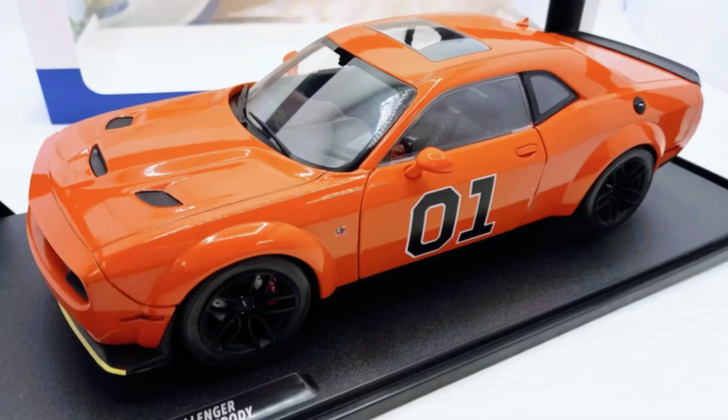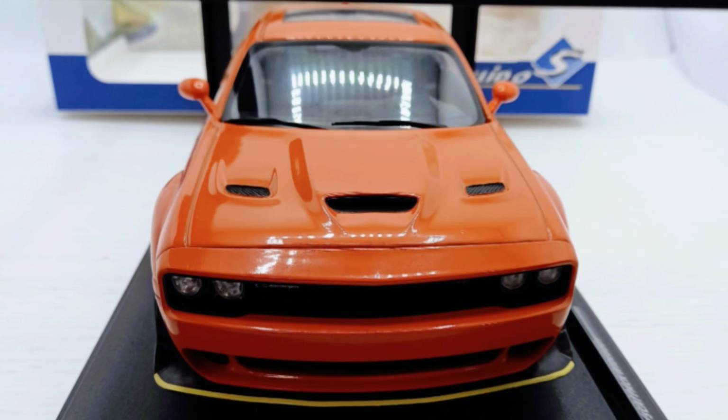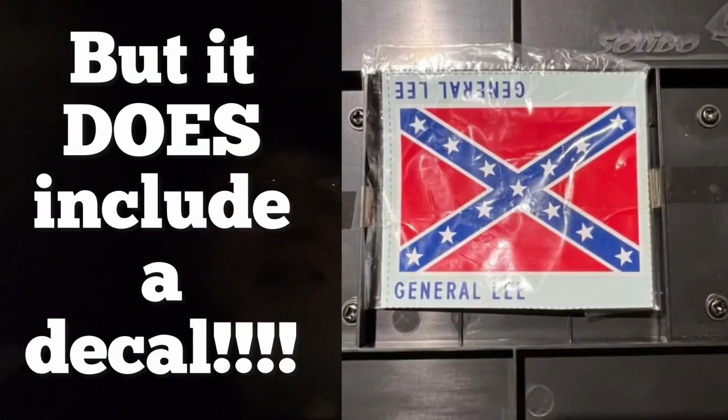Yeah, and one more thing, guys. The Hazzard County, or the Solido 1 of 18, a 2023 Dodge Challenger. No, it's not an SRT. It's a Dodge Challenger Scat Pack, Hazzard Tribute. That's a mouthful, guys. These guys started landing in Canada, as I suspected, because the stock photo didn't really show the roof. If you remember me mentioning it, there's no flag on the roof. So you'd have to put the flag right over the sunroof. But that's okay. I have one coming.